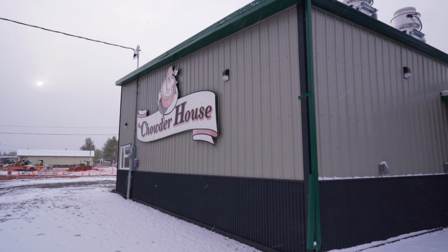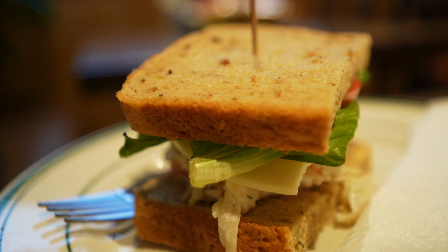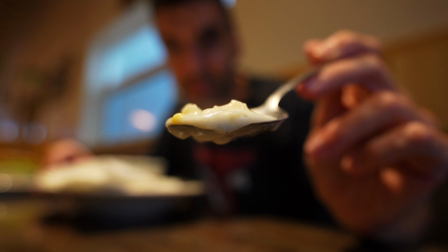Today I want to help you travel smarter by bringing you to the Chowder House in Fairbanks, Alaska. It's a small little restaurant that serves, as you would guess by the name, all kinds of different seafood chowders, but they also have ready-to-make sandwiches, so you can make your own sandwich and fill it with salmon cakes. You can fill it with crab cake, which is my personal favorite, and this ended up being one of my favorite meals in all of Alaska, I can say. It's very simple food, but it's done very well.